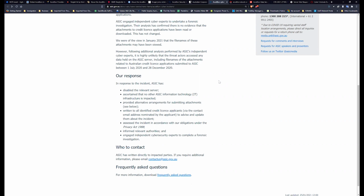So it looks like ASIC really followed all of the good procedures here, and as a result, they had minimal to no impact, whereas some of these other organizations we saw had impact from 1% scale to 1.6 million people. And this is a good one here, they provided alternate arrangements. So they had no interruption really about this.